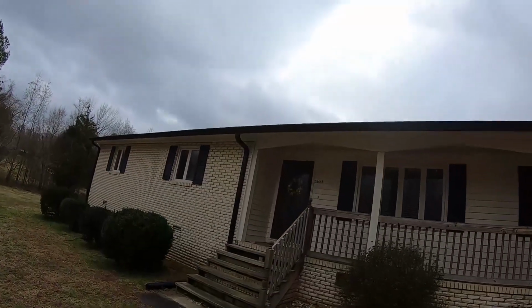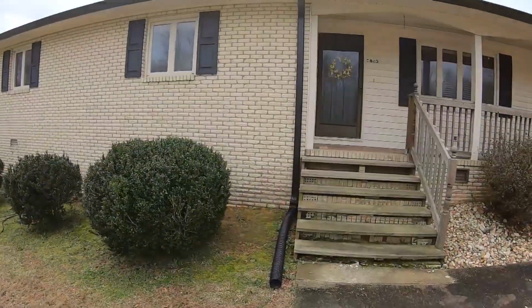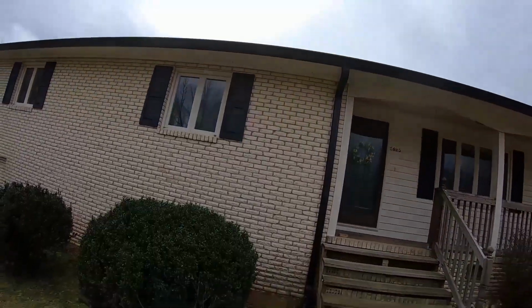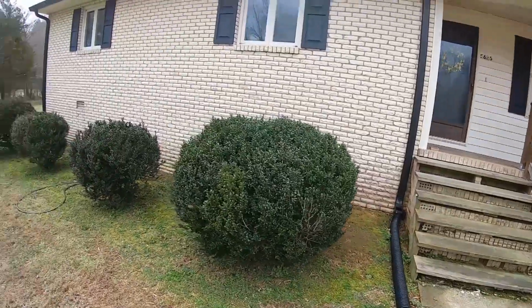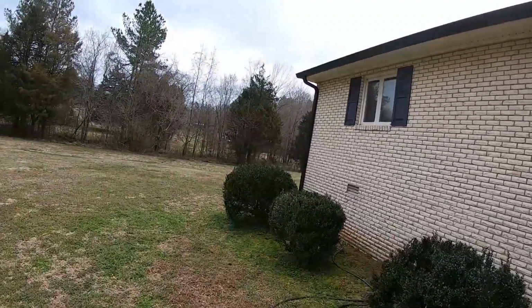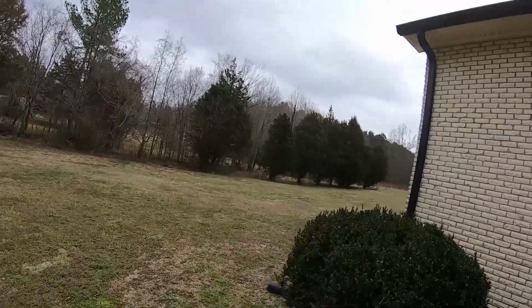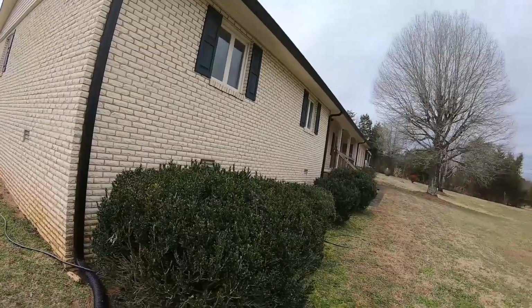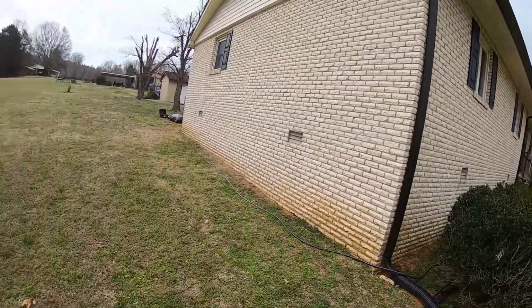The house is in really good shape, good gutters and downspouts, the things I like to see: extended downspouts, oversized gutters with oversized discharge points, with proper 6-foot gutter extensions on this home. This homeowner has done a really good job maintaining this house over the years. The bushes are maintained to a reasonable size. Again here, good downspout extensions.